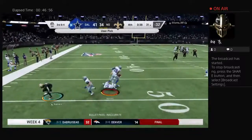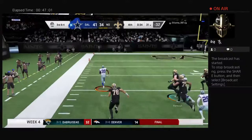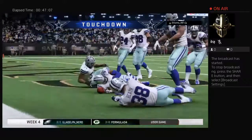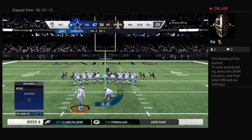And, a crusher there as it's intercepted. He's picked off just shy of midfield. But he's free going down the left side. It's a foot race. And he takes this one back into the end zone. And the Cowboy defense has a touchdown.